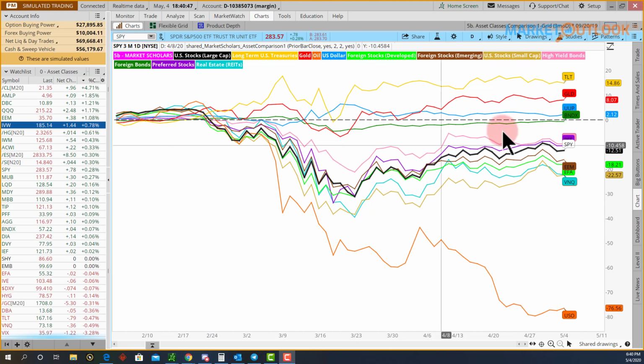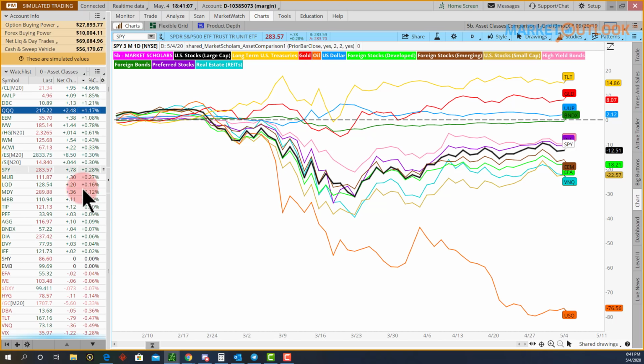High yield bonds are up higher, and that's what you'd expect. But you can see stocks haven't crossed that threshold yet of outperforming those areas. And you can see international stocks still lagging, and small cap stocks still lagging. And that was the case today. If you look at value versus growth, if you look at QQQ versus IWM, QQQ had almost 3 times the return that IWM got. If you look at international stocks, EEM actually had a pretty decent day. EFA did not, coming in well below the S&P 500.